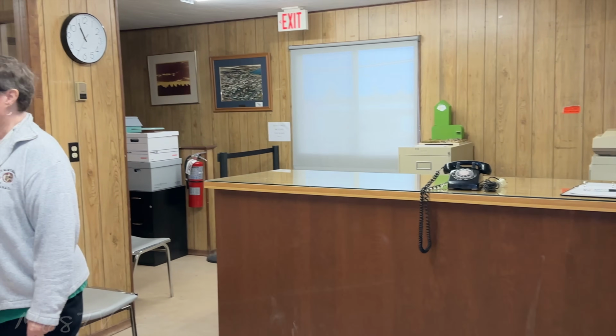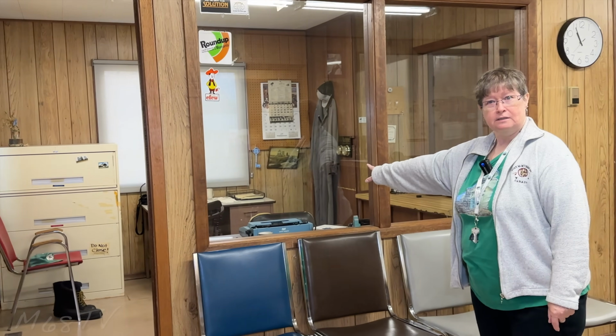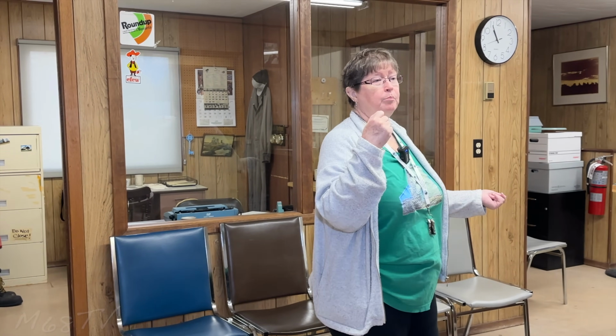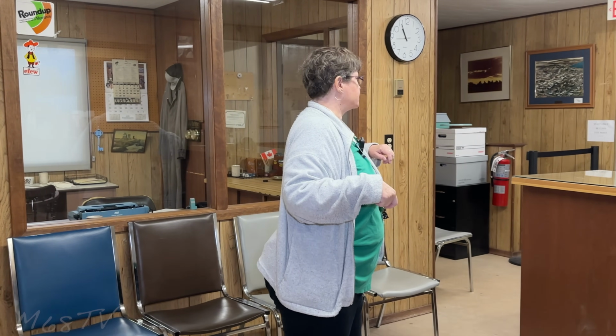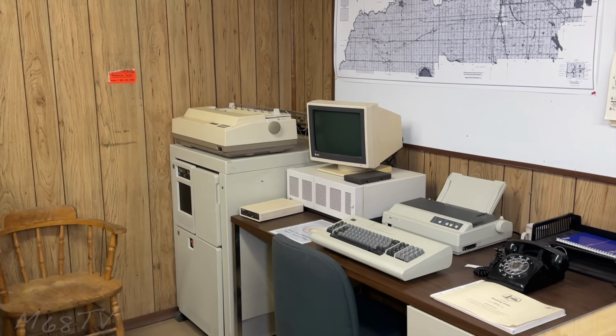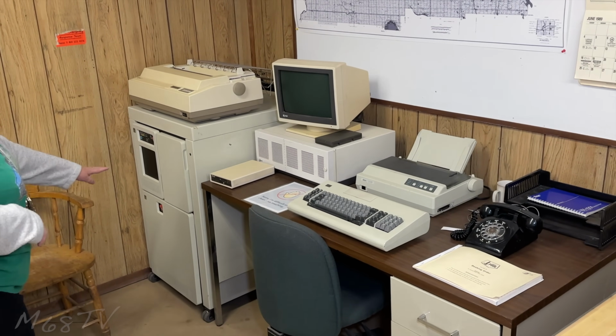The manager and the secretary would have been in this office, and everything else out here. This was where you got paid, where you did your paperwork for if you were storing something, having your crop cleaned or dried. This is the original computer from here. I'm guessing early 80s. This is the hard drive.